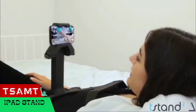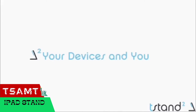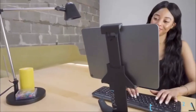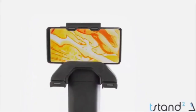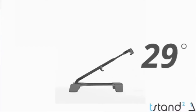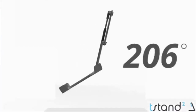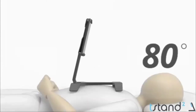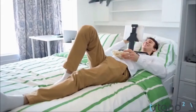With an easily upgraded phone adapter, T-Stand 2 accommodates almost all devices, iPhone, Switch, iPad, Surface, and so on. T-Stand's reversible base is its most distinguishing feature, setting it apart from all other tablet holders. T-Stand's 310 degrees of flexibility makes it ideal for every situation.